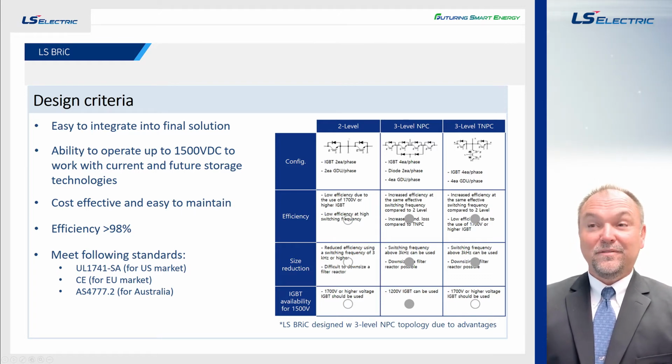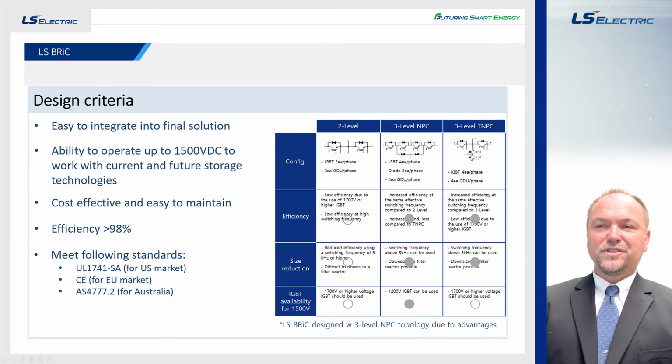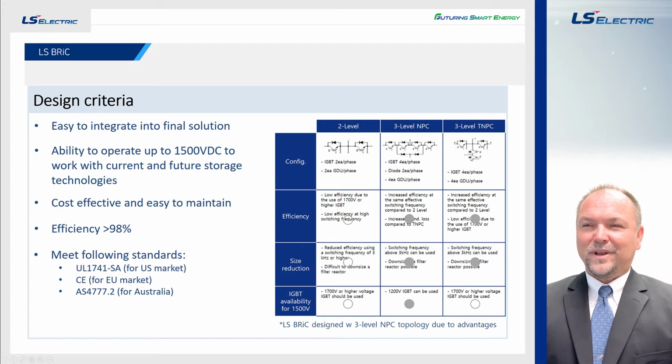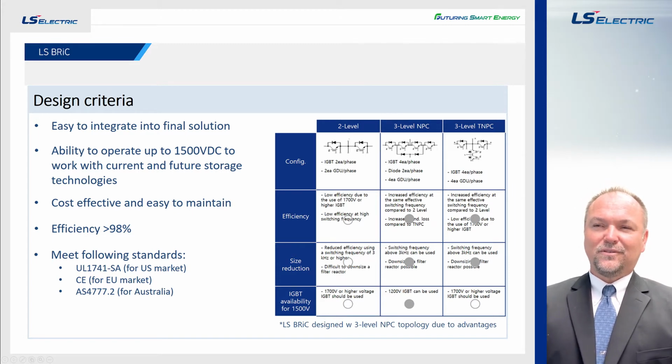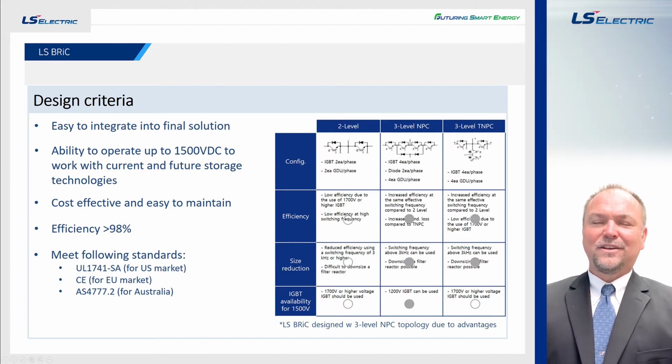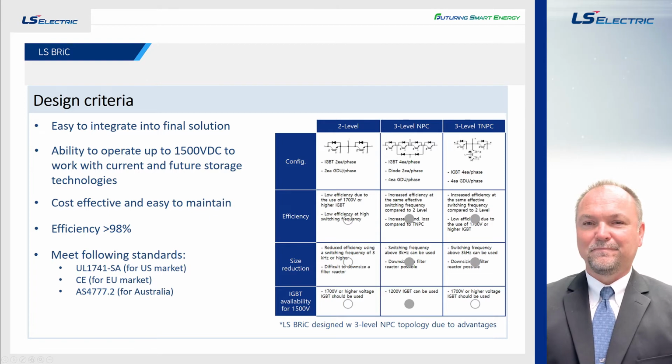It also needed to be very efficient. Our customer requirement is more than 98%. We also needed it to have many of the certifications required for shipments around the world. For example, UL 1741SA, CE, AS4777. So when evaluating different design options, we also made the decision to do it as a 3-level neutral point clamping design. This made a lot of the design criteria much easier to meet.